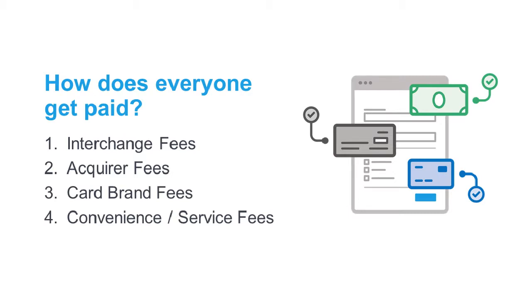So now that we've given a breakdown of the different vendors that may be involved in your payment process, we'll give a quick rundown of what the fees look like. So we have some of the major categories outlined here: interchange fees, acquirer fees, card brand fees, and then convenience and service fees.